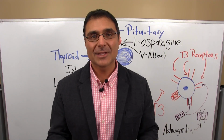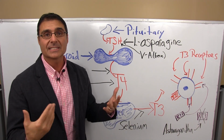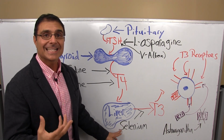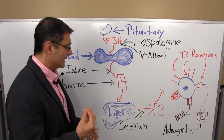So even if you take Synthroid, your body still needs the selenium. Why? Well, because Synthroid is T4, essentially. It's synthetic T4, levothyroxine. Your body needs that selenium to convert the Synthroid into the active form of thyroid hormone, T3. So you're still going to need that.